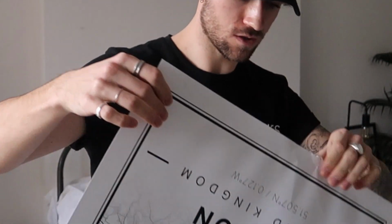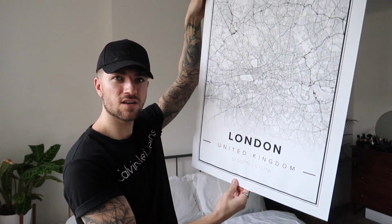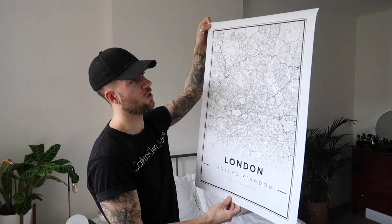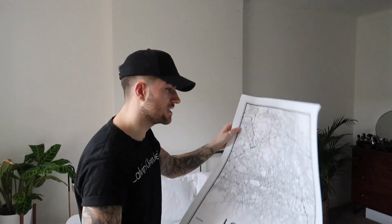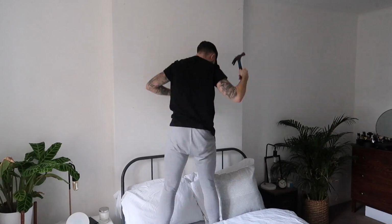Oh shoot. I just accidentally ripped my poster ever so slightly, but I think it's gonna be fine. Definitely still keeping this print, I absolutely love it. I'm just gonna roll it up and then potentially get a frame for it at the weekend. If not, if we ever do move and find space for it, I can definitely reuse this. So I'm just gonna roll this up very gently and not rip it like I just did.